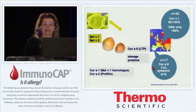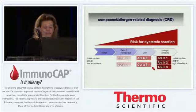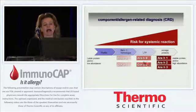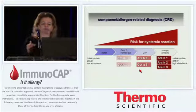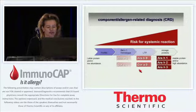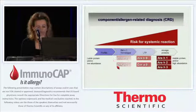So we can say here, if a patient is sensitized to the lipid transfer protein in hazelnut, he has a higher risk to have a systemic reaction upon hazelnut ingestion than if he is just sensitized to the beta-1 homologous protein.